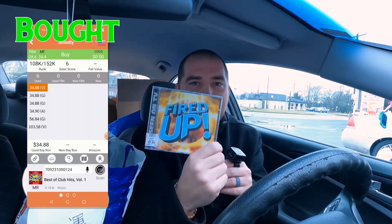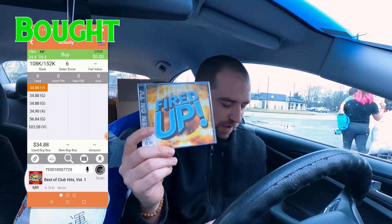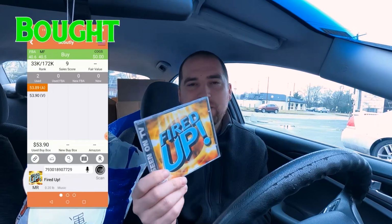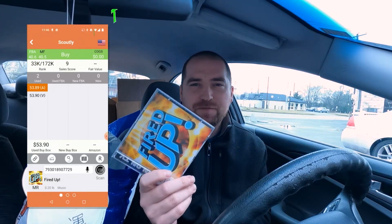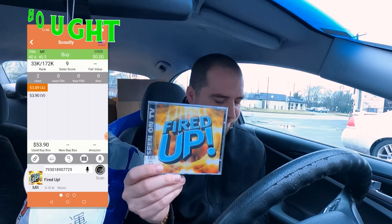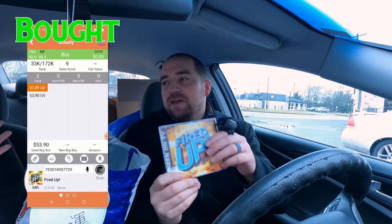And then the last one, which is funny because I actually sold this the other day, Fired Up. I sold the same exact CD the other day. You'll see here that it's profitable. $40 profit for this. I think I sold mine for around $35. So it's actually a little bit lower than that, but the 2 people listed, $40 profit if you just undercut them and you get the sale. So that's gonna do it.